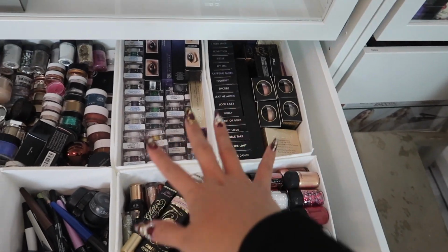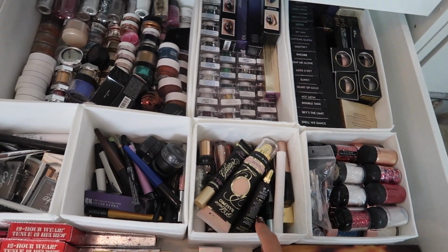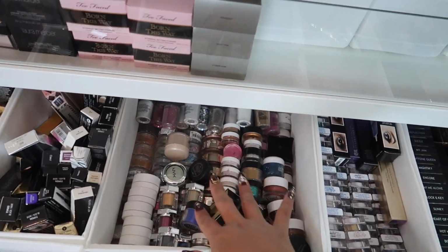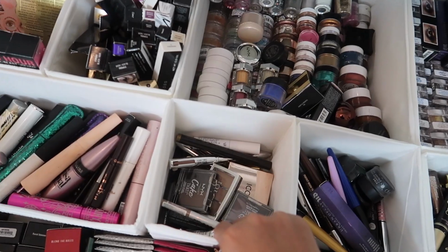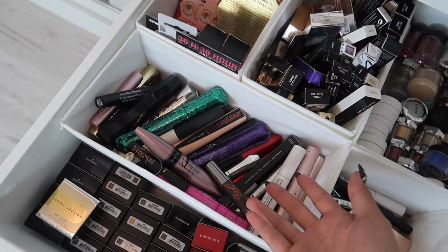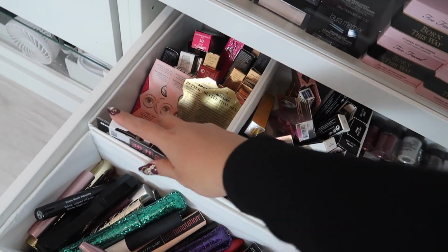So she put all my pigment inside here, and then I've got all my eyeshadow bases with glitter liners, and then this is all eyeliners here. We've got some loose pigments. This is all eyebrows. This is all mascaras, guys. Who needs this many mascaras? I have no idea. This is all brand new eyeliners and brand new mascaras.